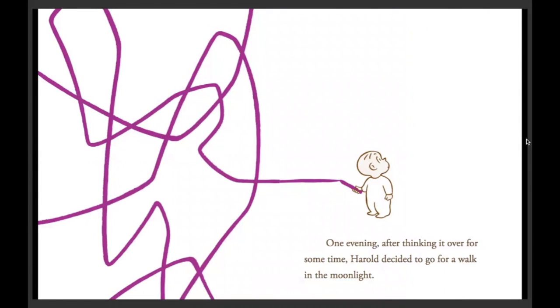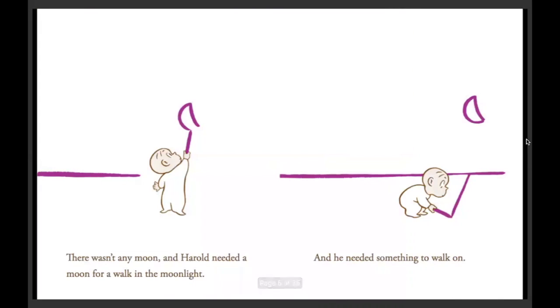One evening, after thinking it over for some time, Harold decided to go for a walk in the moonlight. There wasn't any moon, and Harold needed a moon for a walk in the moonlight. And he needed something to walk on. So first Harold drew the moon, and now he's drawing maybe a sidewalk or a street to walk on.